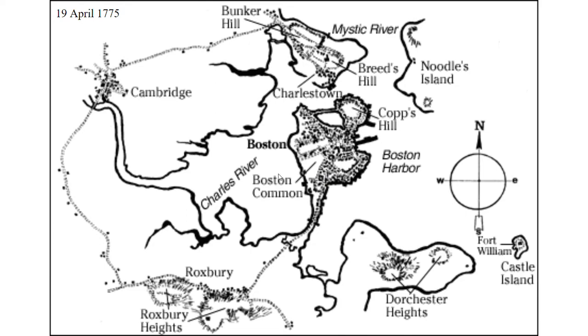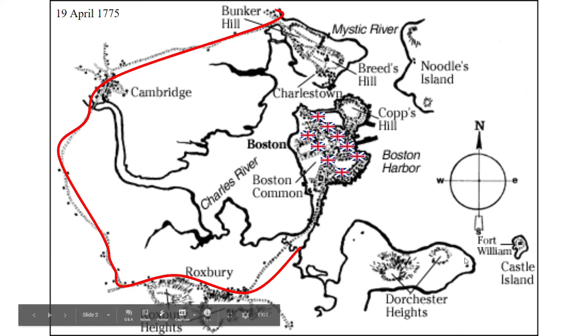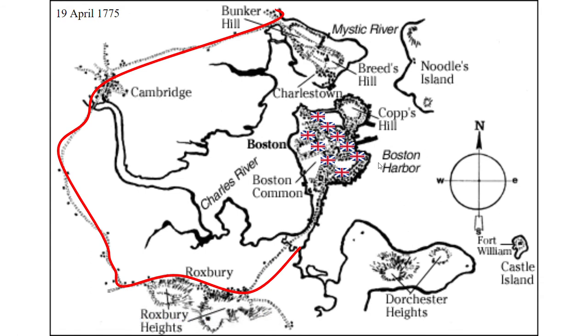So there's all the British, all stationed in Boston, and then we have the Americans. They come in here, and they just kind of put a whole siege line, shut this entire little area here, so you have the little land area to get to Charlestown, and they're also blocking off Boston for any British supplies. However, you may notice they don't have anything here at the water, so that did allow British supplies and boats to get into the harbor.